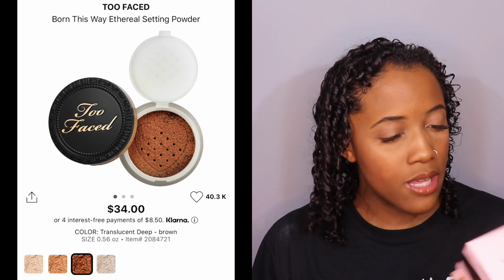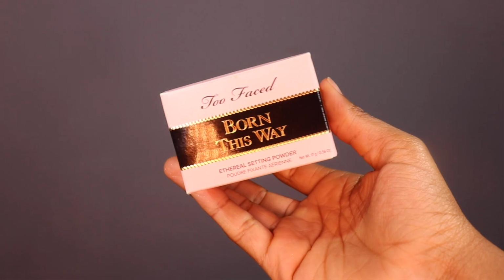Next, for powder, I have 2 more in this box. My absolute favorite line that I have found as a trio as far as foundation, concealer, and powder has been the Too Faced Born This Way. I absolutely love the foundation, love the concealer, and I love the pressed powder. So I was like, I might as well try the loose powder because I'm on this hunt, right? So this is the Too Faced Born This Way Ethereal setting powder, and I got the color Translucent Deep again. The packaging, guys, literally everything.